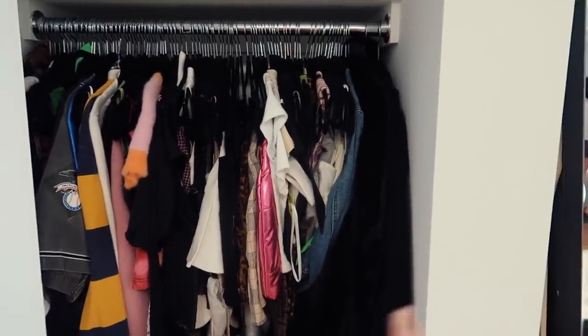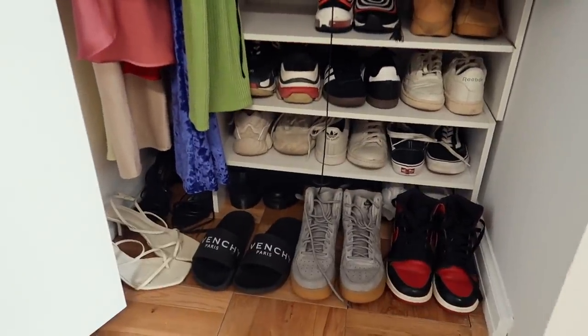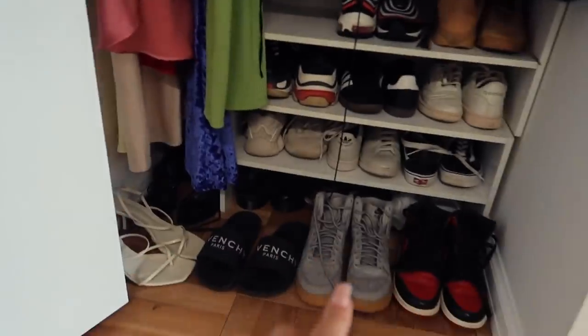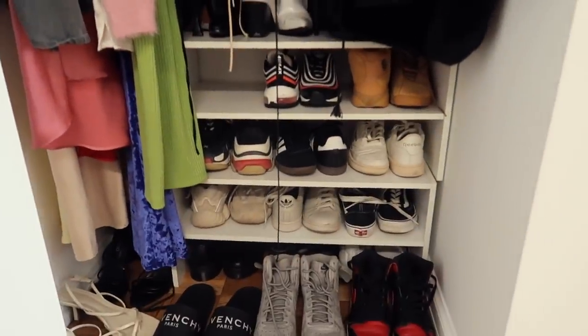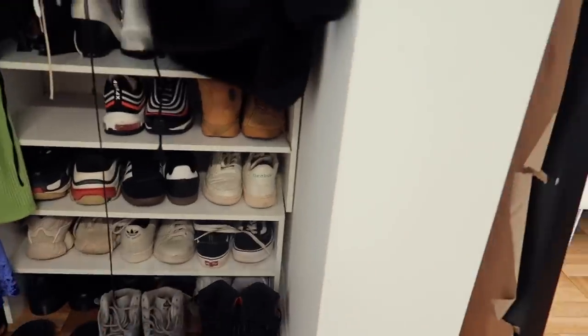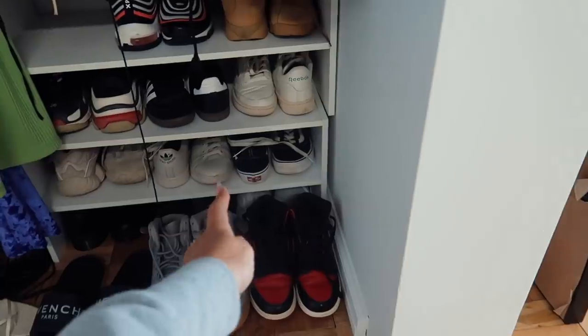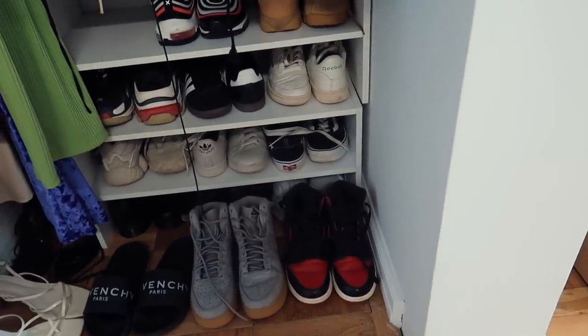Probably organize this weekend. Shoe rack is right here, and then I put all my shoes over there. There's some shoes back there. I really don't know. I could get another shoe rack and put it right in front of here because I have a lot of shoes, but then I would never really see those shoes in the back. I don't know what to do.